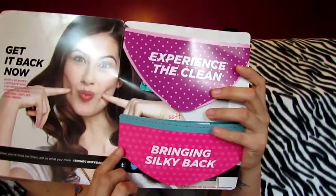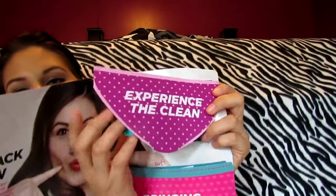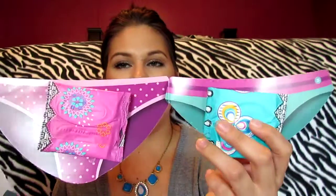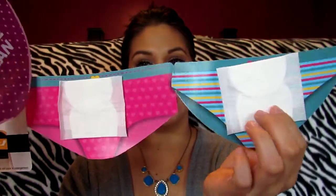And then what is really cute on the other side, it looks like two underwears, if you guys can see. One says experience the clean, and then when you open it up, it has another underwear, you can see right there, and it says we love comfy. And then you open it up again, and it has one pad on each side. And then the bottom one as well, it says bringing silky back on the bottom right there. And then you just open it up, it says I'm a softie on there. And then you open it up again, and it has two really thin pads, one on each side, which was super cute, I thought.